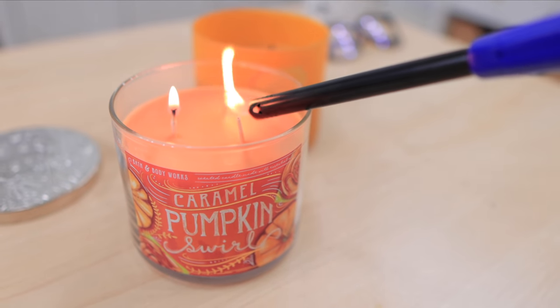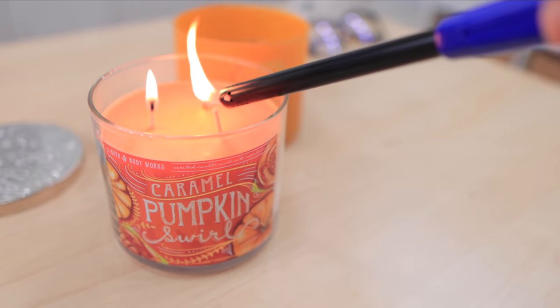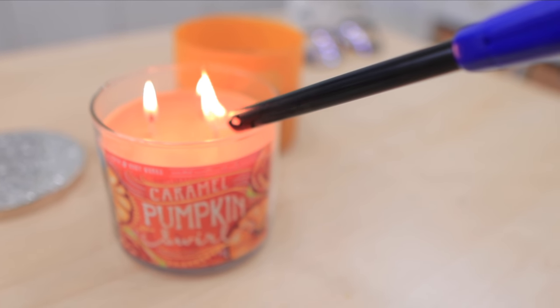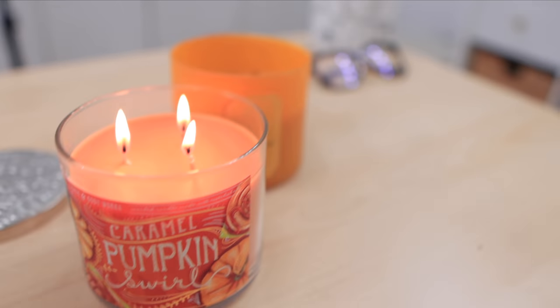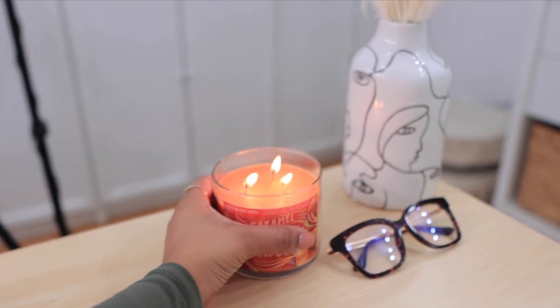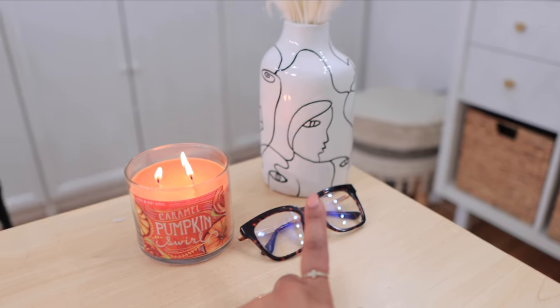Burning a candle and working and drinking something and watching a movie is essential. That's literally how I set myself up for the mood for editing, especially tonight. It's probably going to be a long night. So I just put my little candle over here. I have another pair of glasses over here.